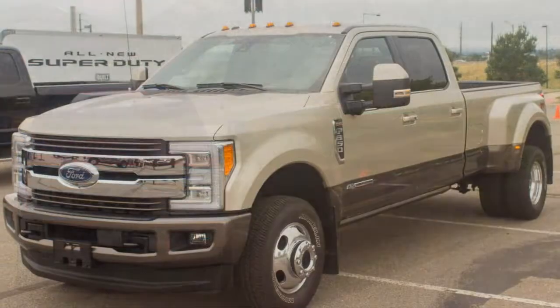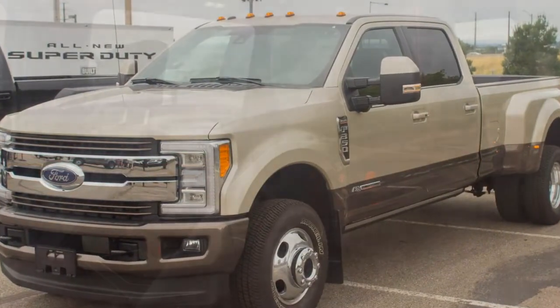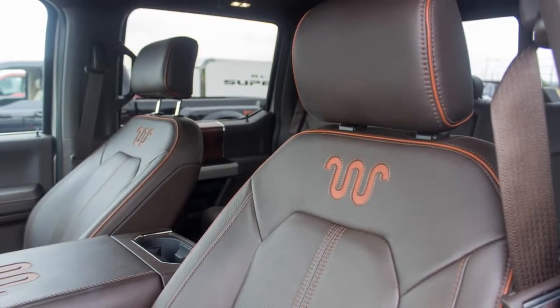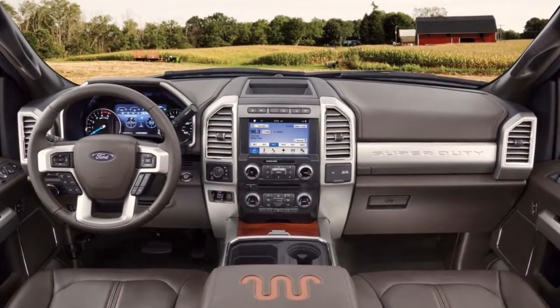The Reader's Digest version: the new 6.7-liter turbo diesel is the towing and long-hauling champ, the carryover 6.2-liter V8 is king of payload and affordability. Choose wisely.